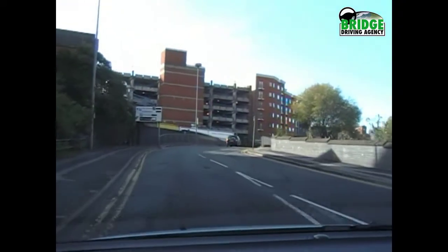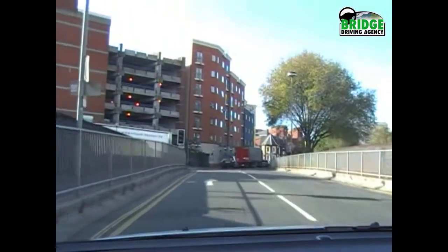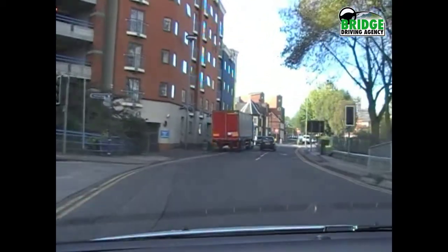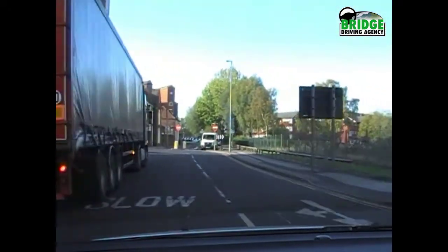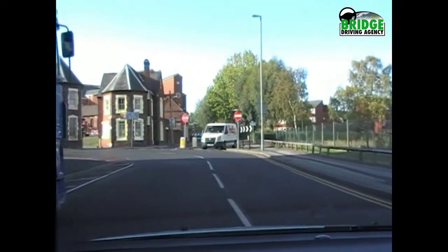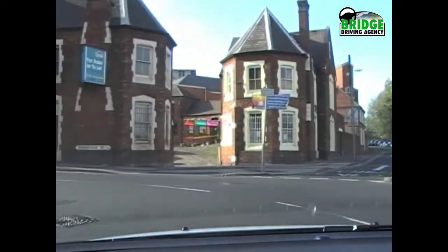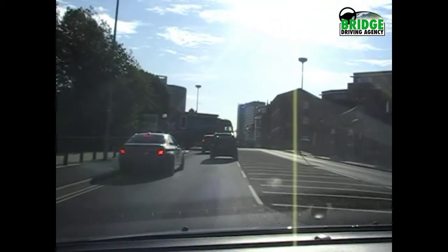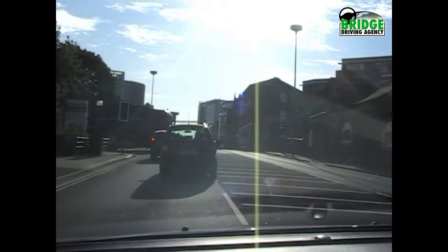So we're going back to Broad Street, and very important, speed limit. The national speed limit, if you see a white circle with a black stripe, you need to apply the national speed limit wherever you are. In the built-up area, residential area, the speed limit is 30. And on a single carriageway, the national speed limit is 60, and on a dual carriageway or motorway the national speed limit is 70.